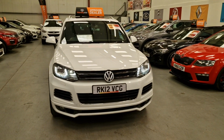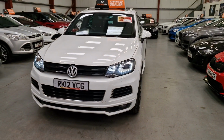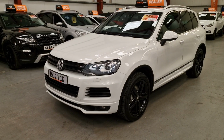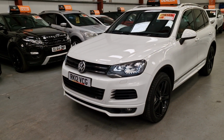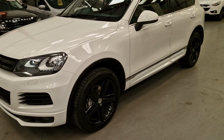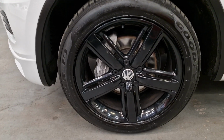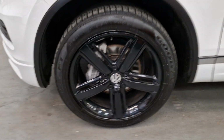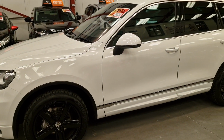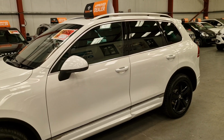So straight away, like you said, it's the Altitude model, so you've got the nicer, more sportier front end. You've got the nicer, meaner front bumper, LED running lights. You've got the xenon headlights as well, and then you've got them nice big 20 inch high gloss black alloy wheels. Now there's not a curb mark on any of these wheels. It is absolutely immaculate. Full panoramic glass roof, privacy glass as well as standard.